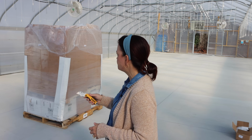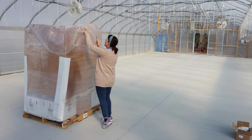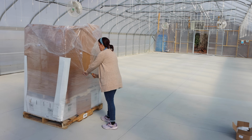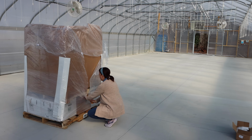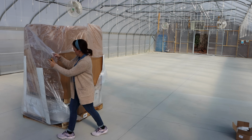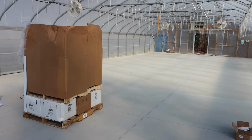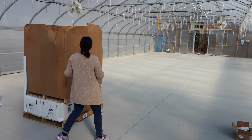So I'm just going to go through and show you again what it looks like. Got my box cutter. Yesterday they arrived here with FedEx Freight. So we're just going to go and open this bad boy up. I really do not even remember what's in this order because we placed the order back in the summer. All right, the fun shall begin.